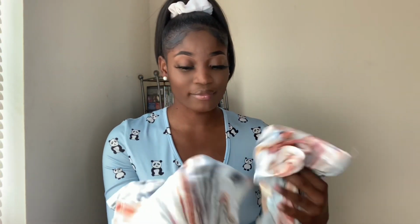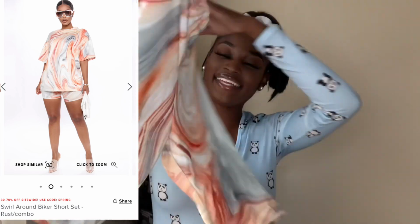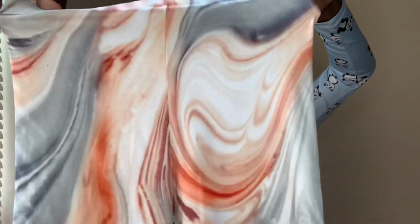Okay, the last thing from Nova is another two-piece, okay? Another one with the biker shorts again. And these have different neutral colors in them. I really fell in love with it when I saw it on the model. I was like, yeah, it's super-duper cute, because they're not doing too much. It's just something to throw on for a chill little date night, or just to be comfortable in. Run your little errands in.